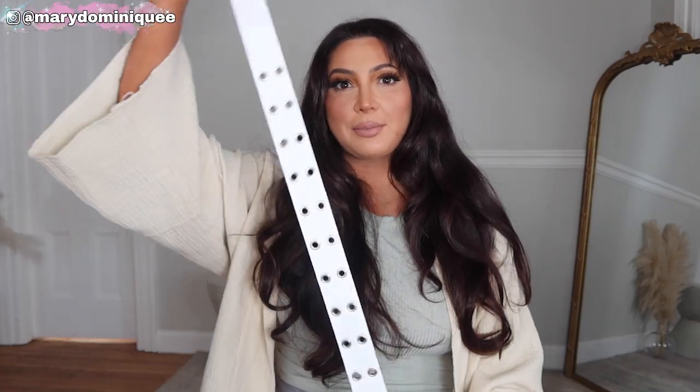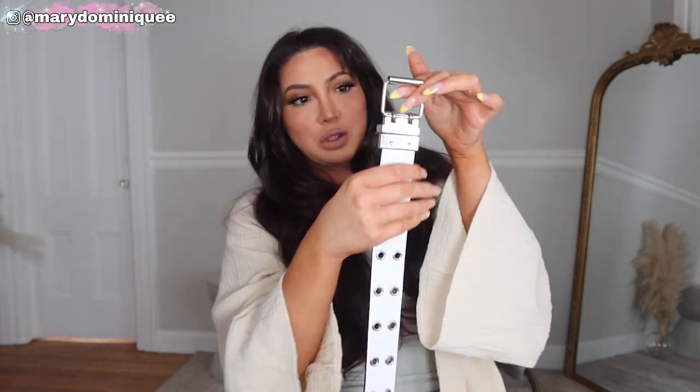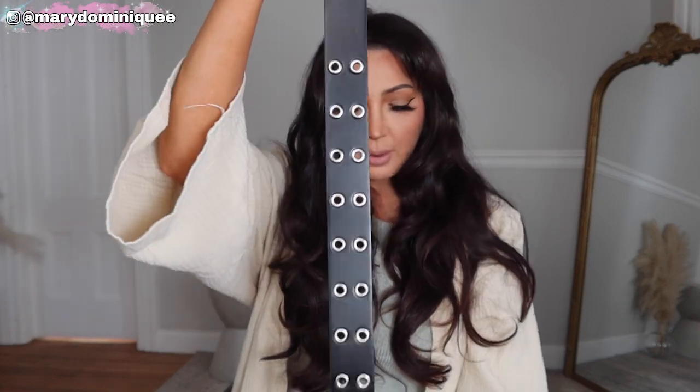This belt you're going to see in the video a million times. This is the belt. It is actually reversible, so you can just pull it down and switch it and then it's black. I love this versatile belt. It's very Y2K 90s also. It reminds me of like Mudd, all those outfits that we used to wear back in the day if you grew up with that. And I just absolutely adore that you can switch it from white to black. So this was a must have.